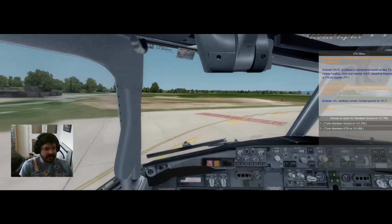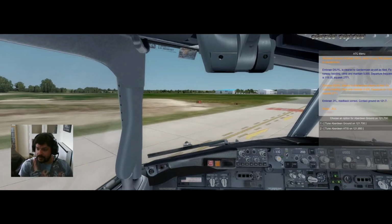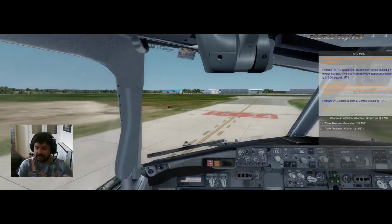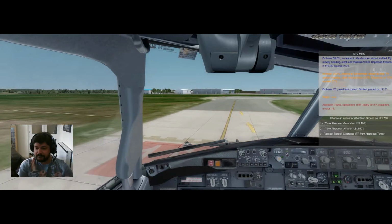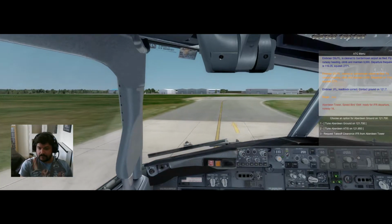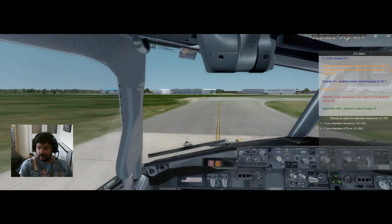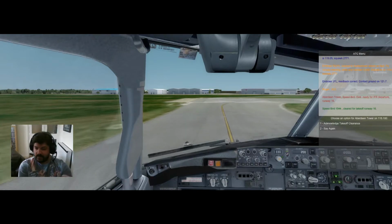Oh, what happened there, man? Looks like a bird out. Right, here we go. Here's the runway. Let's have some clearance, man. Clear for takeoff. That's what I like to hear, mate. Roger on that.